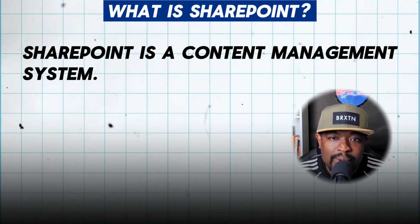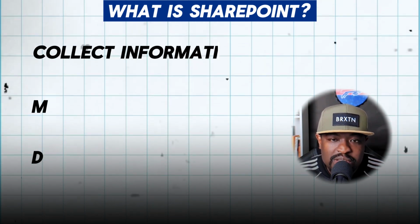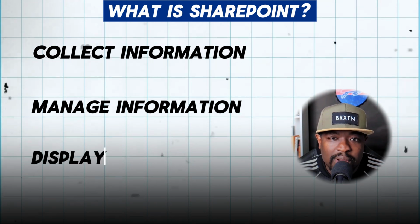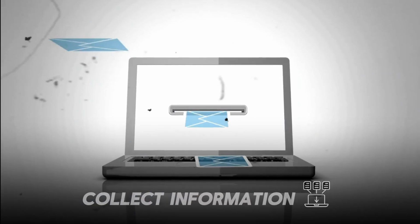I'll do that by reminding you of an acronym. The acronym is CMD. Collect information, manage information, and display information. SharePoint is a great tool to collect information. Right now, you probably send out a document via email as an attachment, have people download that attachment, put information into it, reattach it to the email, and send it back to you. That is one process of collecting information. SharePoint allows you to do that in a more streamlined, more efficient way.